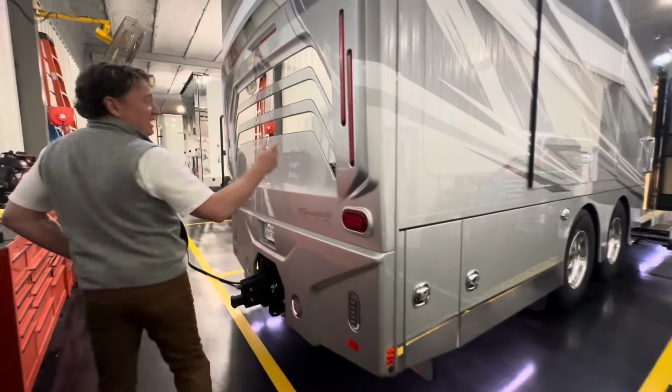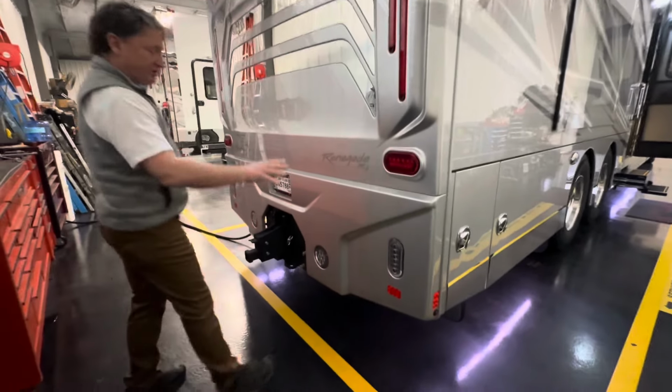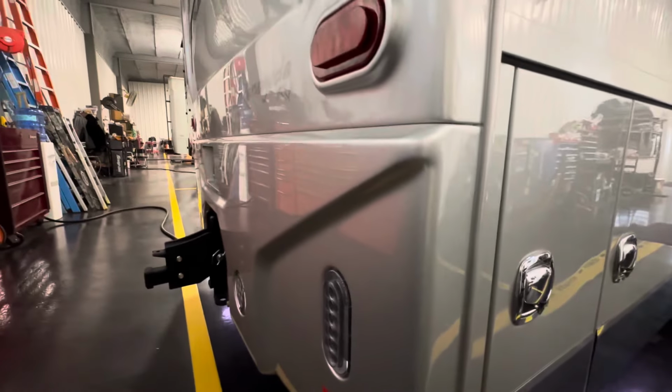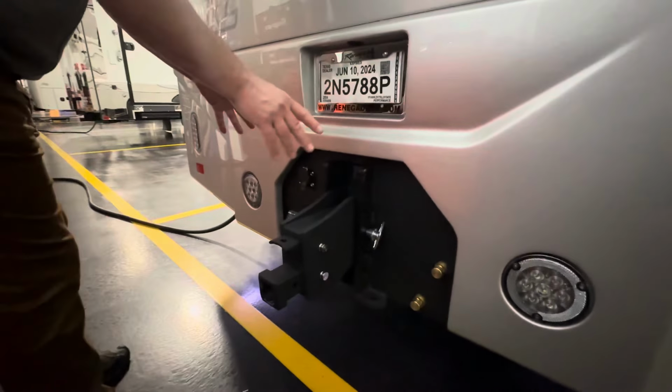All the Renegades, with the exception for Classic, will all be a 2-piece rear cap. So if you damage that lower piece, you can just basically replace that. The Gen Y hitch is standard. So this entire hitch is standard.